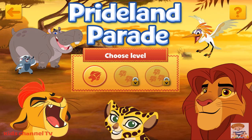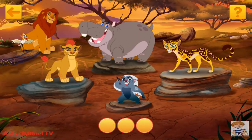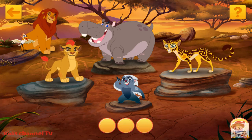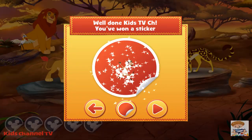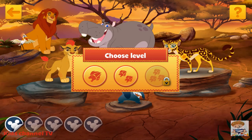It's time for the Lion Guard to show Simba what they've learned. Can you help them? Help Kion and the Lion Guard by remembering the order and then repeating it. Well done! The guard looked great for Simba. You won a new sticker for your sticker book. Play again!